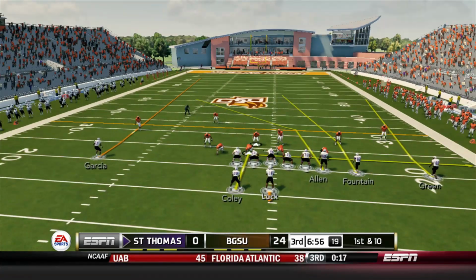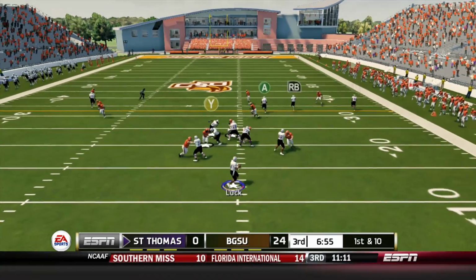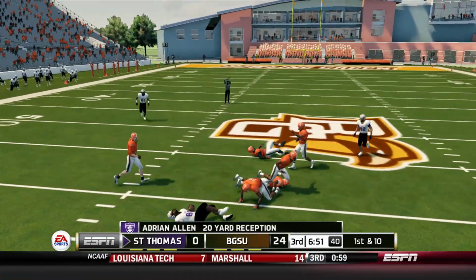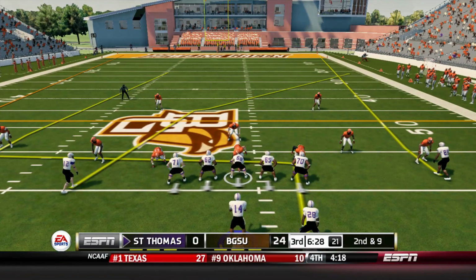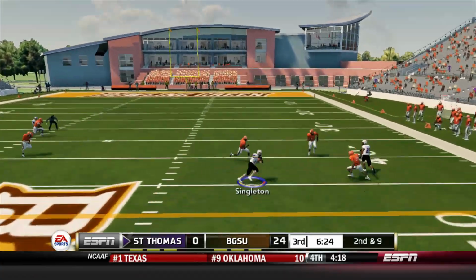So now we do get the ball to start first. That is the one good thing. And we got some work to be done. So Kyle Luck, he's going to throw over the middle. It's Adrian Allen for a gain of 20 yards. And we're just going to go ahead and go into our no huddle. We couldn't get anything going with our normal offense. So now we're going to rely on our no huddle to see if we can get something going here.